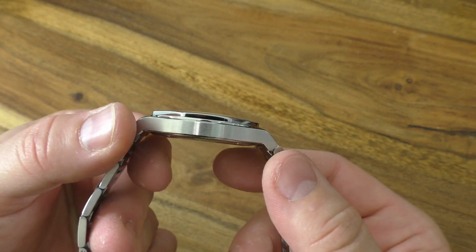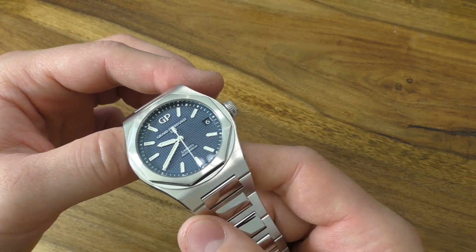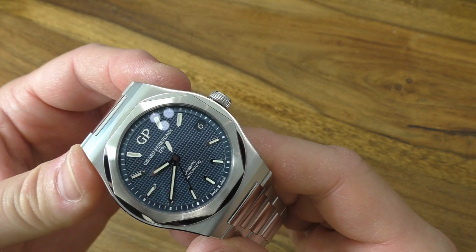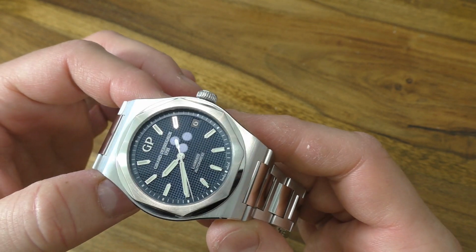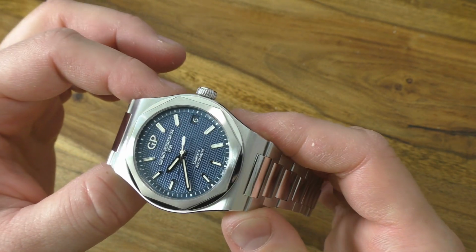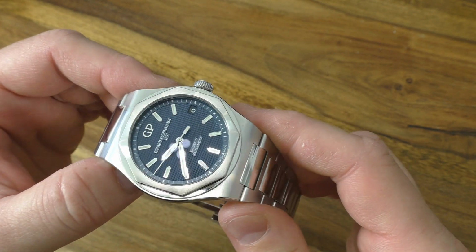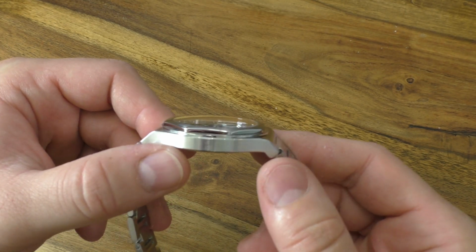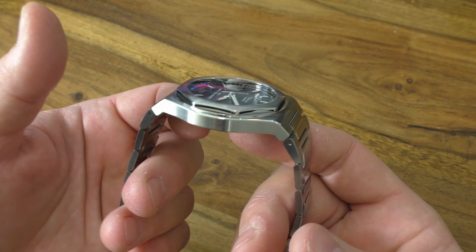The sapphire glass is a bit domed, so it gives a nice bigger look, some kind of loupe effect over the dial. So the watch, which is 42 mm wide in case diameter, looks much bigger, or even not the watch but the dial looks bigger thanks to this magnifying effect of the domed sapphire glass. So this is it.